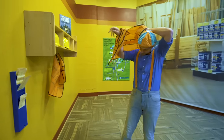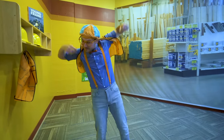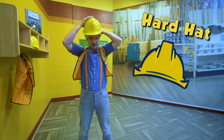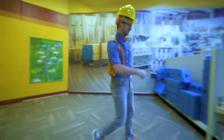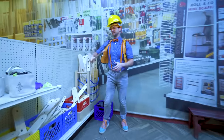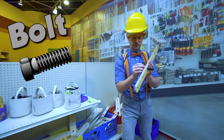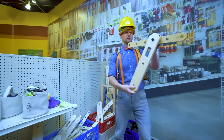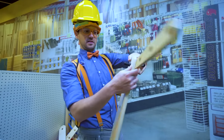Got my bright orange safety vest on. There we go. And my hard hat. And it's the color yellow. All right, let's go over here. Oh, hey, look. A stick of wood. Let's put a bolt through there. And let's grab another one. Go. They're both inside the holes.